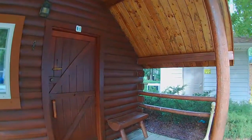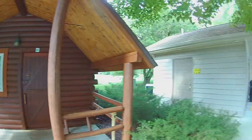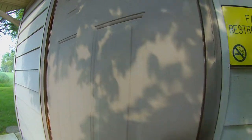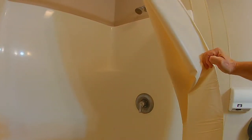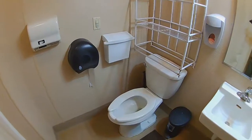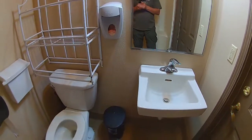Another one with a bench, a swing you could sit on under a roof. Here's the family restroom and shower. Very nice and clean in here.